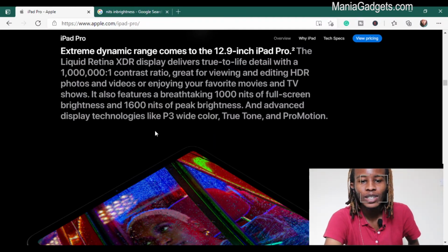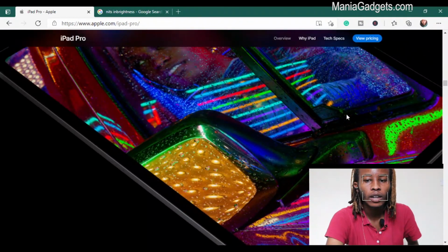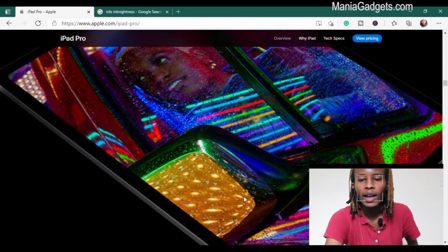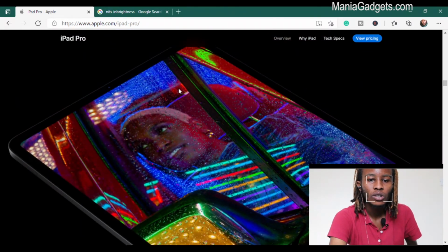And advanced technologies like P3 wide color, True Tone, and ProMotion. Just check that graphic. Just look at how OLEDs, or just how XDRs, look. Awesome. Just look at that depth, that color. That's super amazing, isn't it? Super amazing.